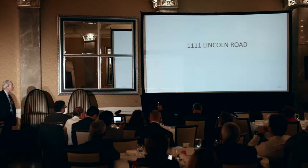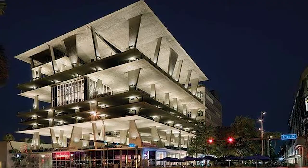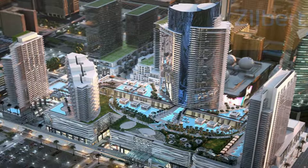1111 Lincoln Road, we were working on this project. I don't know if you know it, it's a garage built by famous architects, but one of the levels of the garage is event space. People have had weddings in a garage. And one of the elevated pieces of the airspace is being used as event space.